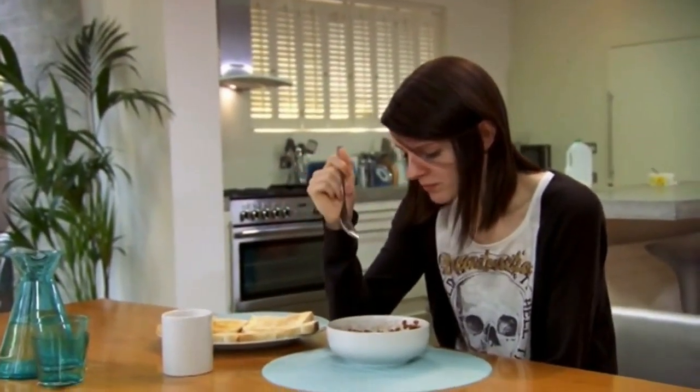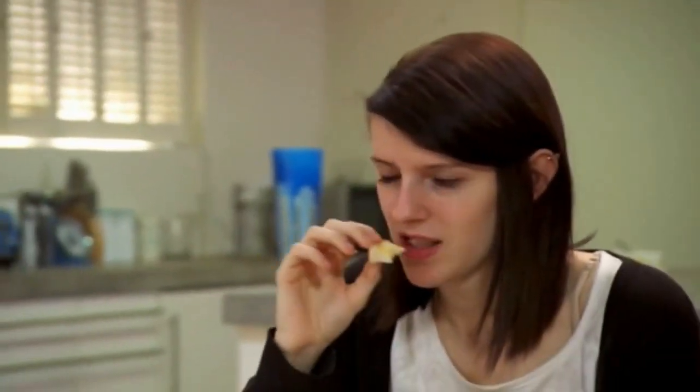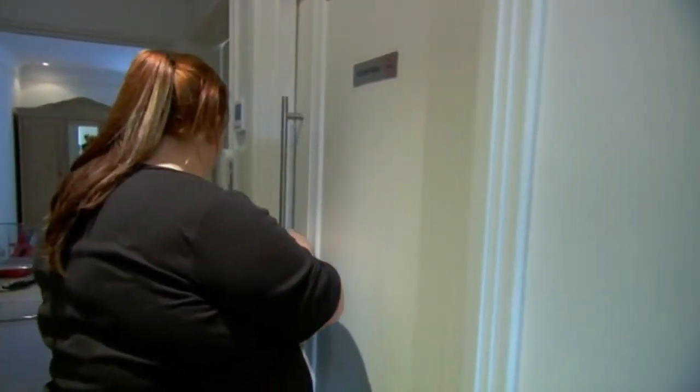Down the hatch. It's getting really hard to chew now. Defeated by the cereal, Emma attempts half a slice of toast. I don't think I can eat much more. I think you could try and finish that slice. Do you? I'm done. There is no way I can eat any more. You have done really well today. I don't even think I can chew this last bit. The diet swap is pushing Emma to her limits as she's having to face up to her complicated relationship with food.